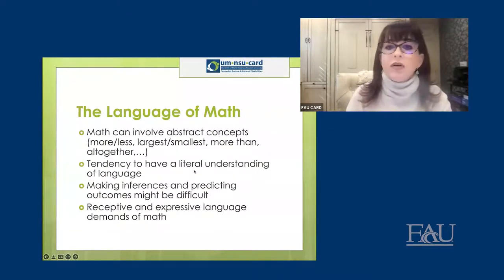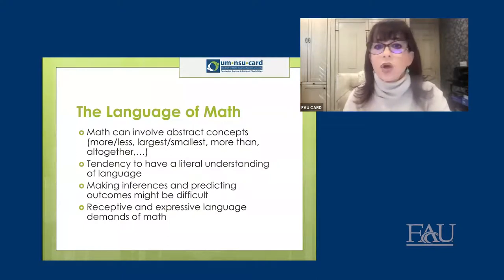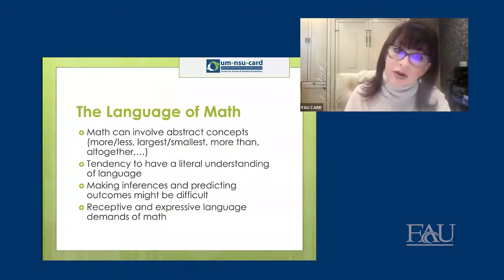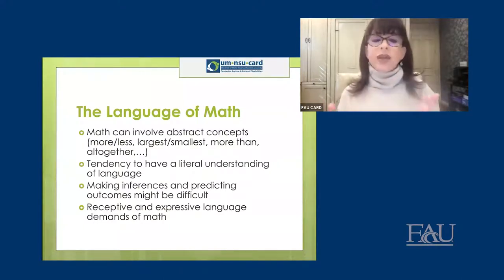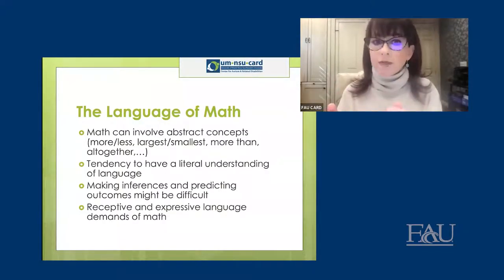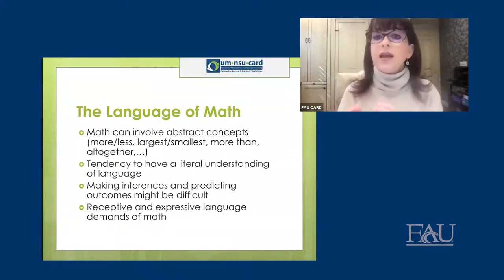Math can involve many abstract concepts that become less and less concrete. For example, more or less, largest or smallest, more than, altogether. Those are abstract terms. It's one thing to refer to numbers as being large or small, but when you add in varying degrees like largest, smallest, it becomes way more complex.